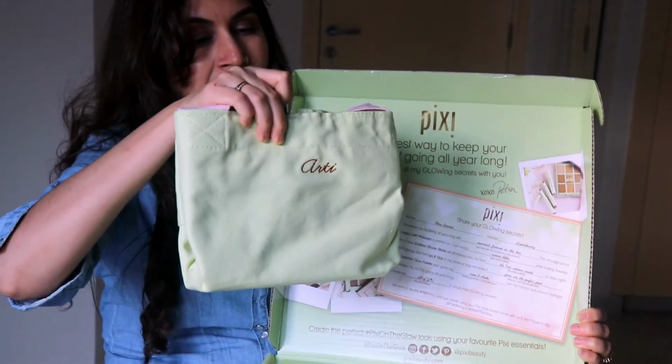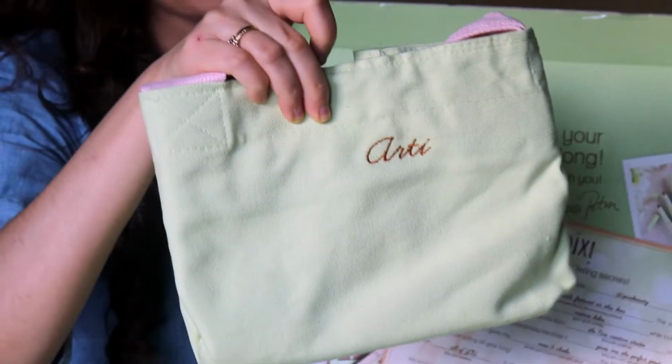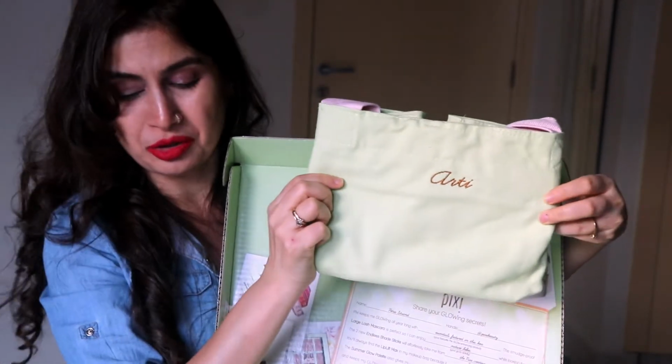First, I have a personalized bag from Pixi. How cool is that? Isn't that so cute? My name is written over there. That's amazing. Thank you so much, Pixi.